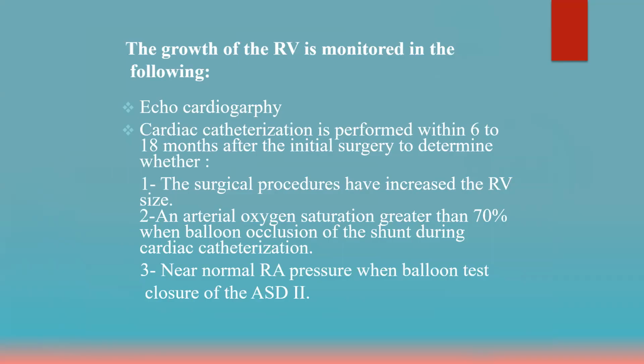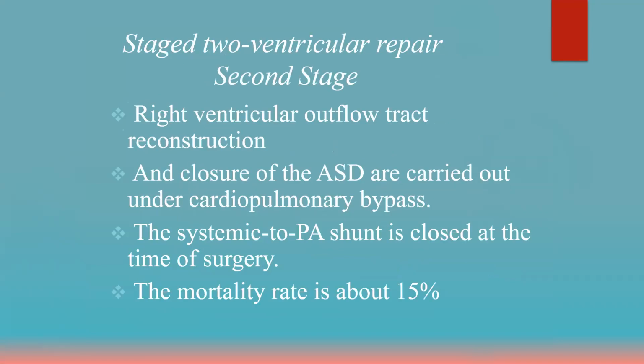RV growth is monitored by echo. Cardiac catheterization can be performed at the age of 6 months. If the RV has increased and the arterial oxygen saturation stays greater than 70 despite balloon occlusion, then this patient could go for a second stage, with near-normal PA pressure at balloon testing and closure of the ASD itself.